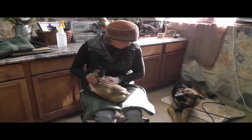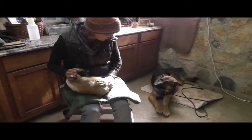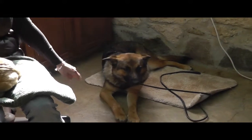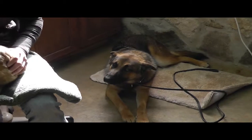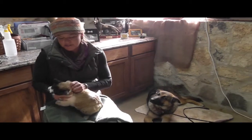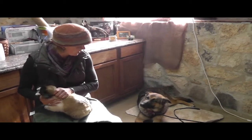Okay, so let's take a look at the dog's body language. She's interested, but we're seeing some very relaxed feet, some sweet submissive ears. She's relaxed in the muzzle. And while she's looking at the cat, she's not staring. So staring would be a little higher intensity on the interest level.